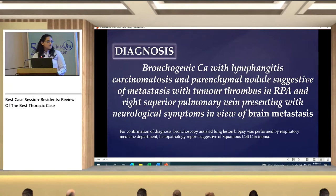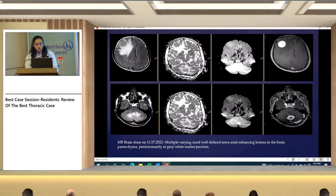To confirm the diagnosis, we referred this patient to the respiratory medicine department, who performed a bronchoscopy-assisted biopsy, and the histology report was suggestive of squamous cell carcinoma. To complete the study and to confirm our hemorrhagic mets diagnosis, which we gave on CT, we went ahead with brain MR. And these are some brain MR images.